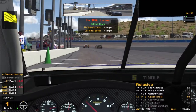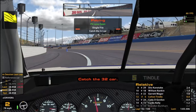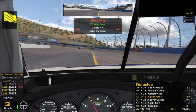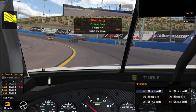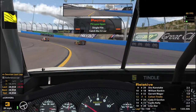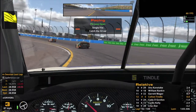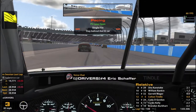We'll overtake this 24, it looks like. Line up, single file. Catch up. Okay. Guys, we're 73.83. I'm still overdriving it. 0.4 gallons. I promise you, I'm not trying to. Not bad. How far are you, Rich?